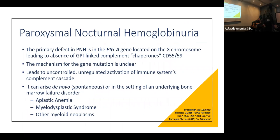So what is going on in patients with PNH? The defect is in a particular gene called the PIGA gene, located on the X chromosome. This leads to the absence of GPI-linked anchors, or the other way I say this is they're missing their babysitters or their chaperones. Normally these red blood cells are studded with these nice GPI anchors, and that helps protect them from our complement system, which otherwise would destroy them. But in PNH, we're missing those anchors.